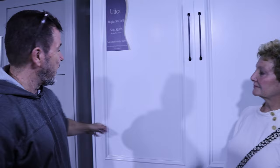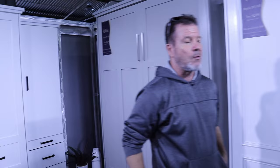So do you like the product you purchased from Murphy Studios? Absolutely. Would you recommend us to other people? The workmanship is unmatched. Yes. Quality is very good. This is the basic style. It's a different color, and then there are accents like these on the other side. So it's created a really good space.